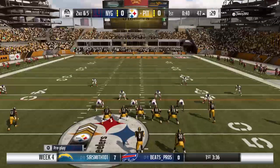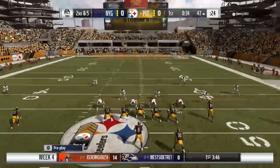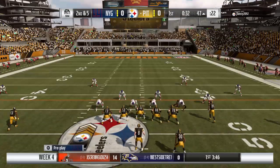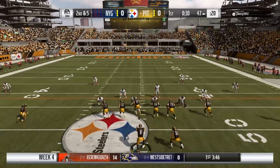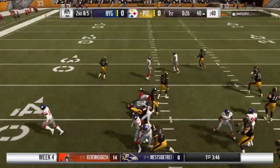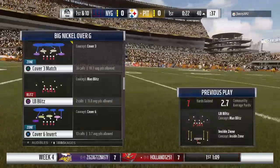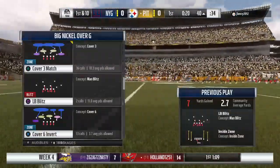Hurry up, here we go. Watch him now, Barney. They'll run it now out of the gun. And he'll be brought down, it looks like right at the 40. It's a 7-yard gain there, and it's good enough to move the chains.